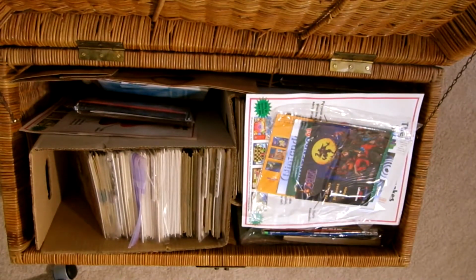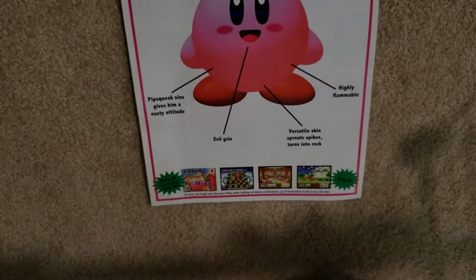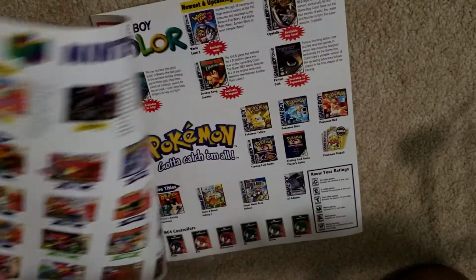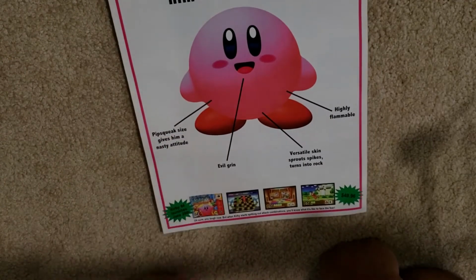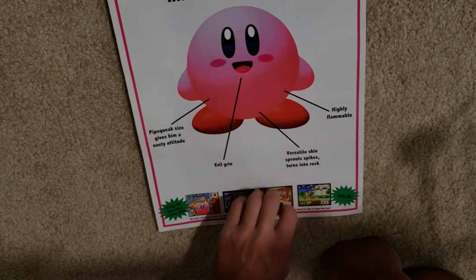So here's the Grim. Ooh, here we go. Before we do that, let's look at this ad here. See, pink color makes them seem innocent, right? Let's check out what they're gonna say next. Oh, really? Oh, okay, here. Pipsqueak size, gives him a nasty attitude, evil grin, versatile skin, sprouts, spikes, turns into rocks, and highly flammable.